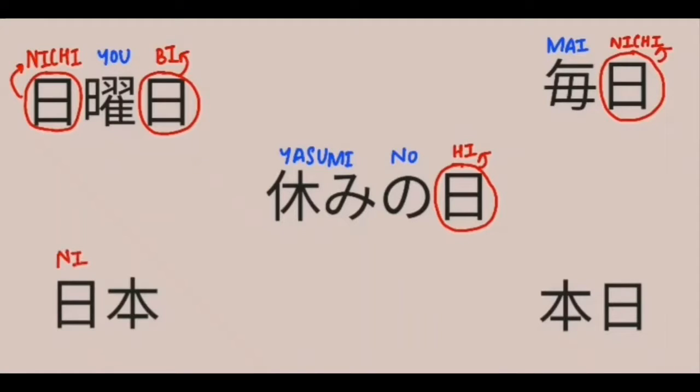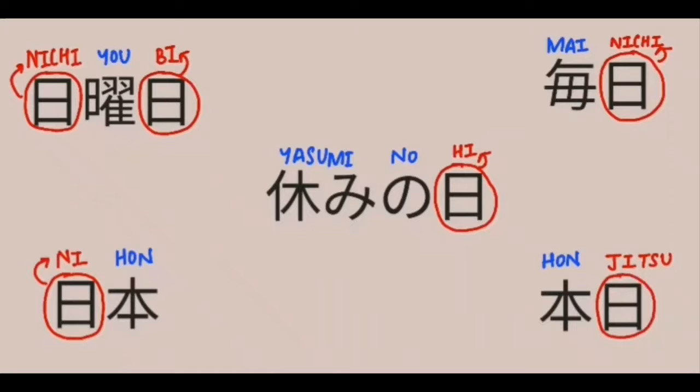Fourth word is Nihon, as you guys already might know. So the first kanji of this word has the reading Ni. And the final word is Honjitsu, whose last kanji's reading is Jitsu.